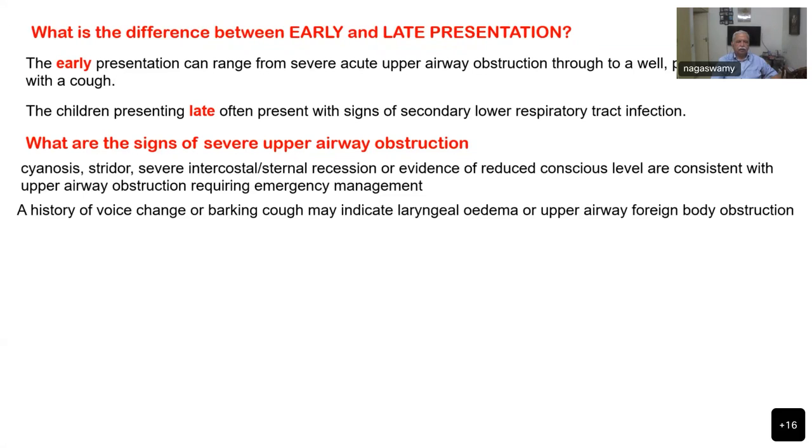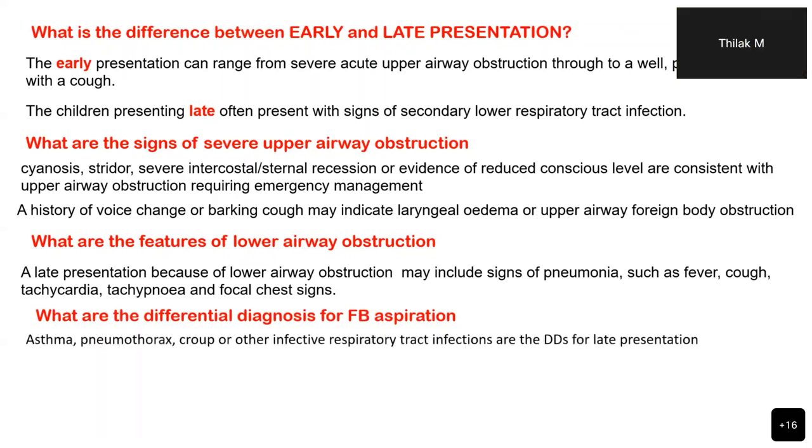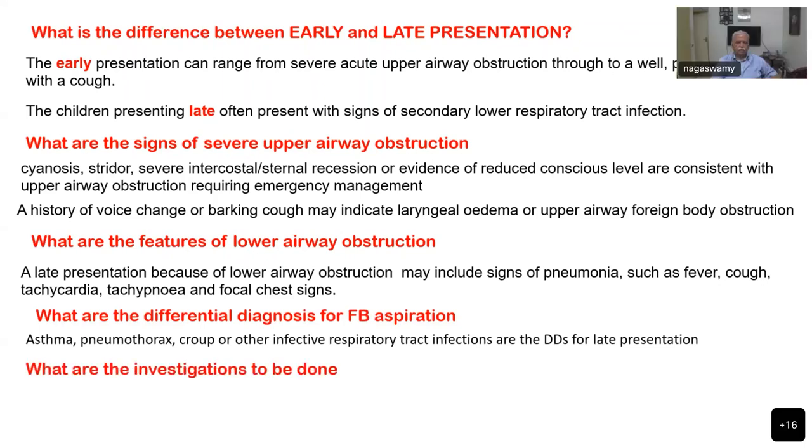And history of barking cough may be there in laryngeal edema and upper airway obstruction with a foreign body lodged near the larynx. Whereas lower airway obstruction again presents as pneumonia, as I said. Differential diagnosis: what are the differential diagnoses for foreign body aspiration? Asthma, pneumonia, bronchiolitis, yes. Pneumothorax, croup, and other infective disorders. Yes, so that is the thing which I want to say. So in late presentations, we'll have to think of all these other differential diagnoses.